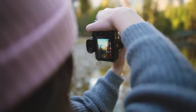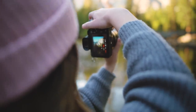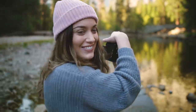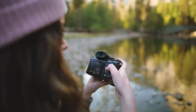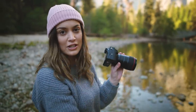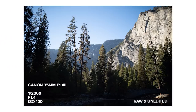So right now we've got f1.4, my ISO is at 100 and my shutter will be at 1/2500. And I'm gonna switch it, I think it's on continuous. I want it to be on one shot, single shot AF. That's what I prefer shooting on when I'm using Sony and Canon as well.